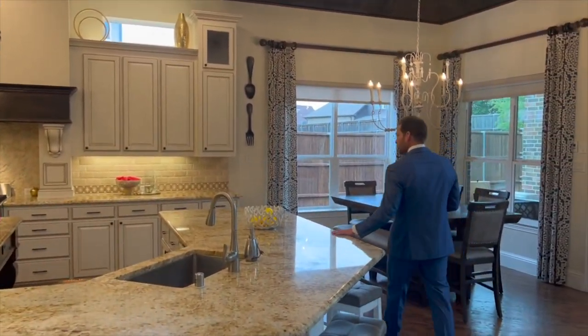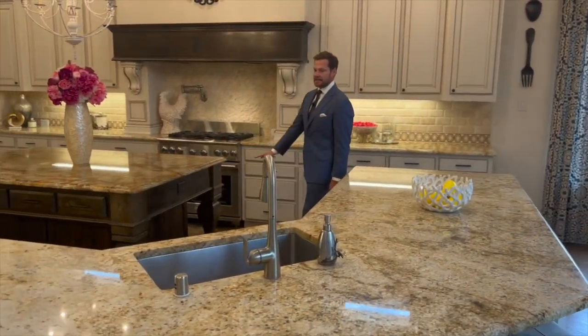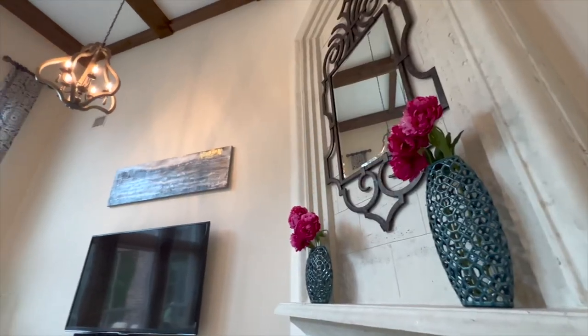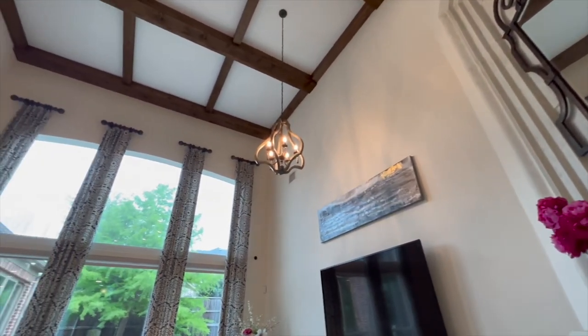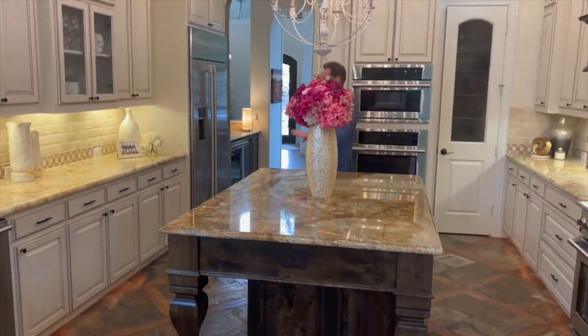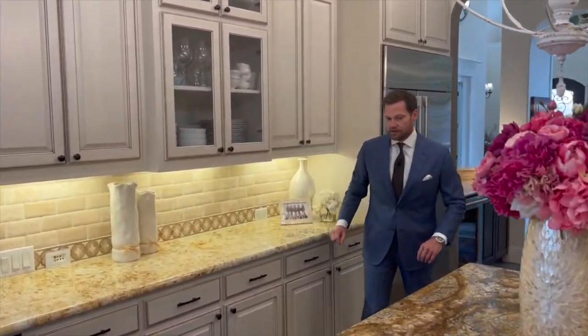Look at these countertops. Beautiful quartz throughout. You've got your island right here, farm sink. It opens up to your beautiful formal living room. I mean, you've got stainless steel appliances. You got your little wine bar butler pantry. Look at the cabinetry in here. Glass paneling, so you can see all your nice dishes.